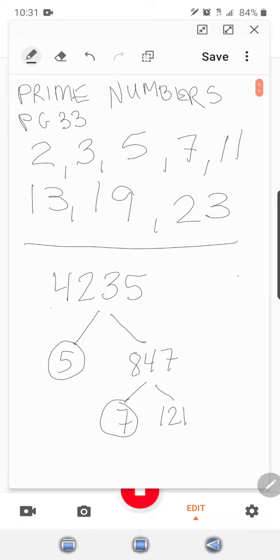121 divided by 2. No, 121 divided by 3. 121 divided by 5. Oh, I think we might have found a new prime number, guys. 121 divided by 11. Oh, I lied. 11 and 11. All right, so let's test our theory. 5 times 7 times 11 times 11. Let's see what we got.